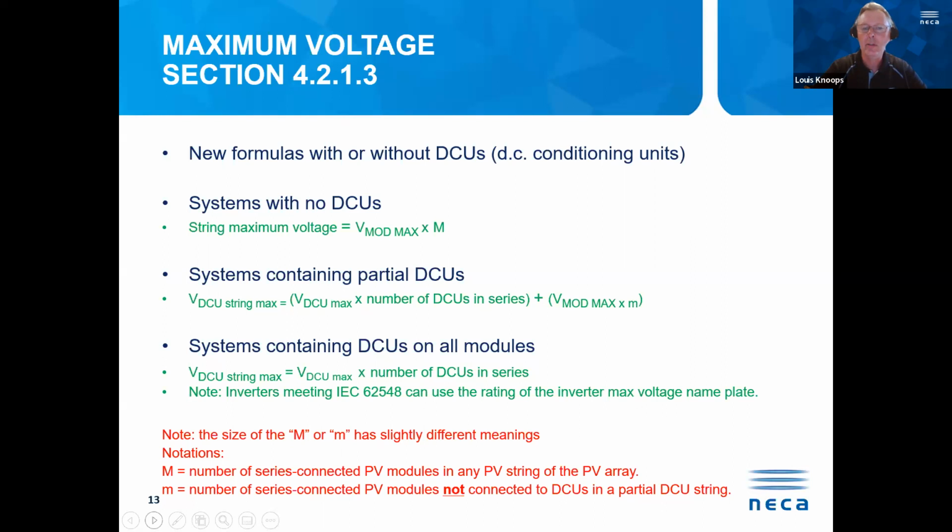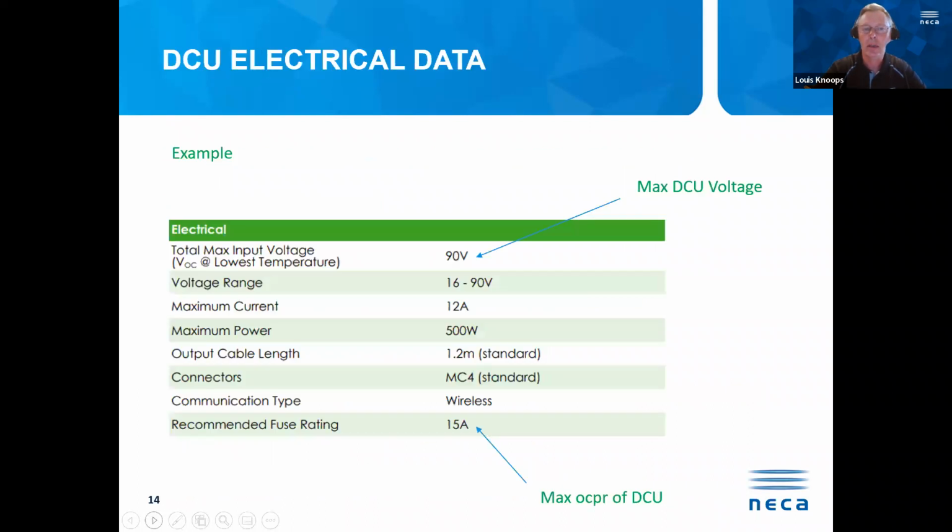Systems containing DCUs on all modules, it's the DCU max times the number of DCUs in series. Note, inverters meeting IEC 62548 can use the rating of the inverter max voltage on its nameplate. You will also see in the notations that we have a capital M and small m. And they both have different meanings. Here you will see an electrical data example of a DCU. You will see that the voltage is at 90 volts. And let's have another look down there at the recommended fuse rating of 15 amps.